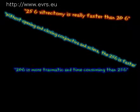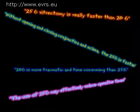A recent publication praised the 25-gauge system's advantages, allowing a faster procedure. To confirm that, we have compared, for the same indication, the operating steps of two fast surgeons using 20 and 25-gauge systems.